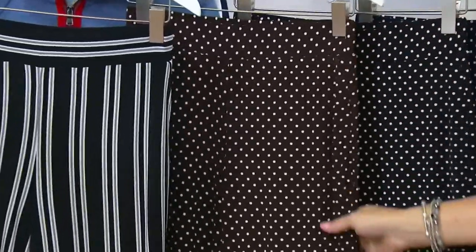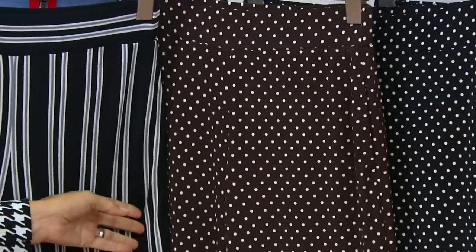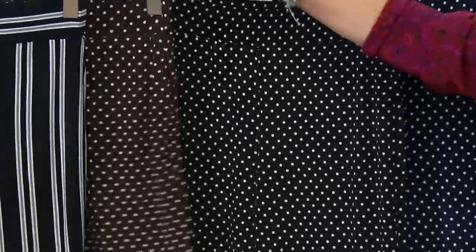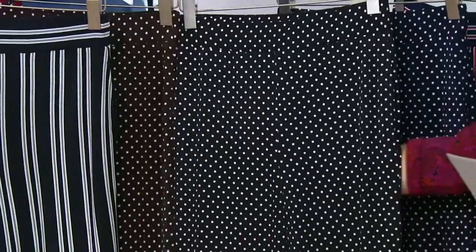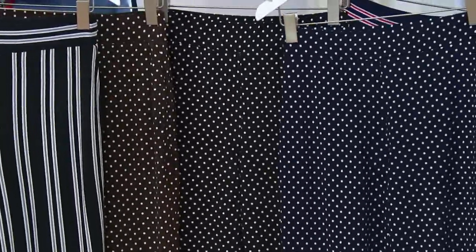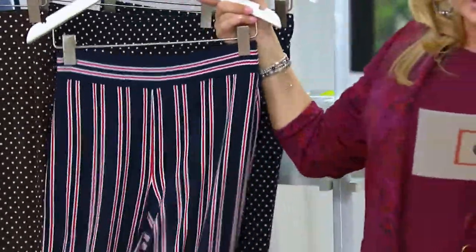All right, Dottie Graver, let's talk dots. We have dark brown dots. Isn't that good? Absolutely. And I even love this liquid knit pant with today's special value. Dynamite together. Here is the black dot, and then here is the navy dot. Let me just put them together so you could see the difference. All right, and one more stripe. We'll put the stripes together for you.